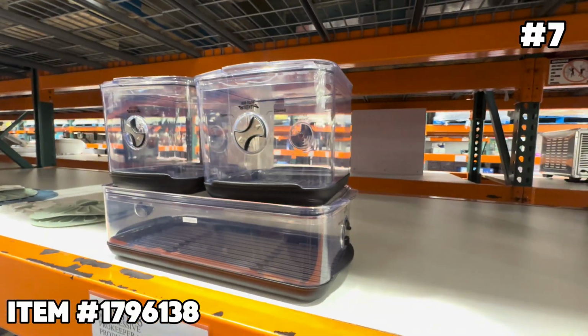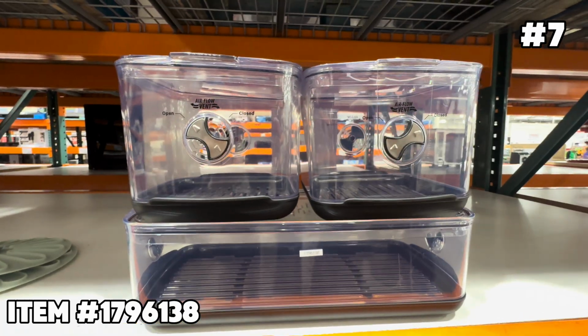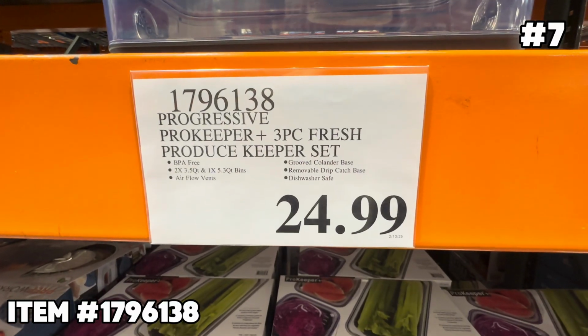Item number 7 is our Progressive Prokeeper 3-piece produce keeping set. Now these are handy thanks to their side vents that allow your produce to breathe and stay fresh, and these are available right now for $24.99.